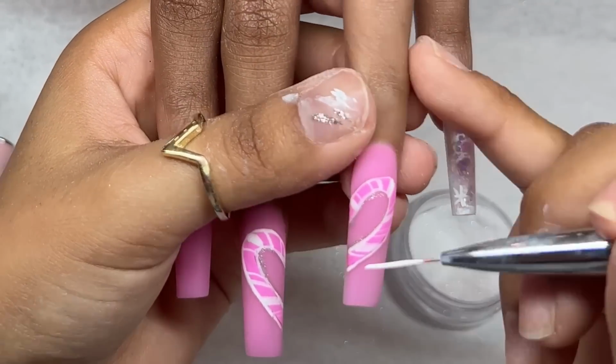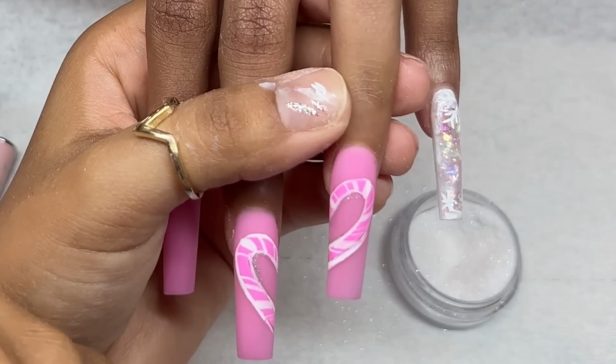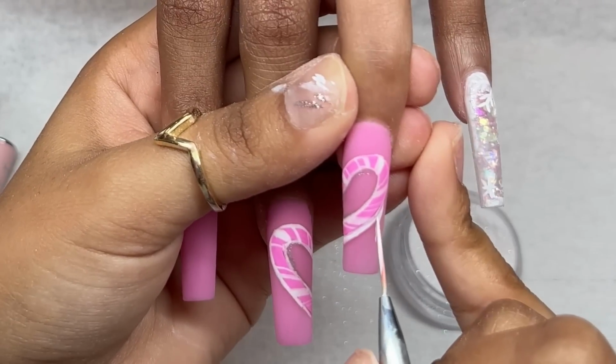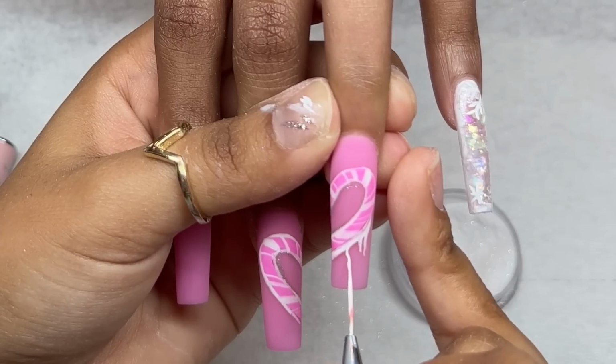And then as you can see here, this nail now is matte and it does not look cute. We're going to be going in with white once again. And now I'm going to be adding some little icicle drips down the heart. I know you guys have seen this type of design before. It's super, super cute. So I'm just layering that on there on top of the matte top coat.